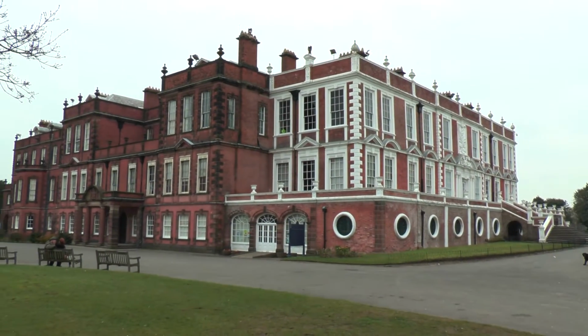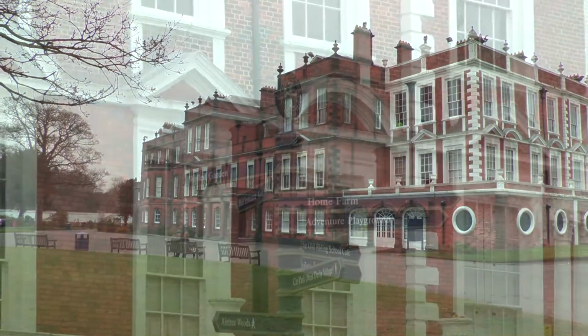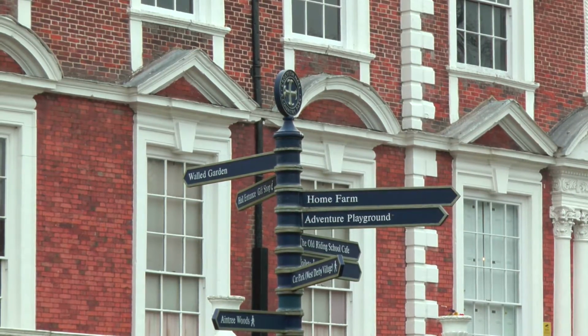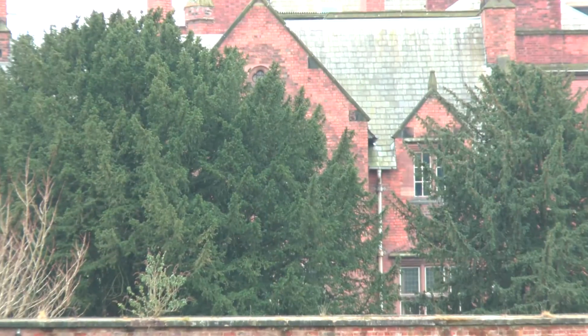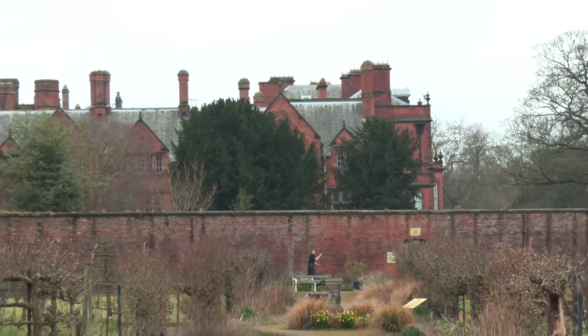Croxteth Hall is currently gearing up for a big Easter reopening. To celebrate, they'll be holding Easter egg hunts, a Mad Hatter's tea party, truffle making classes and a fair. But those seeking a break from the Easter festivities needn't stray far to relax and reconnect with nature.